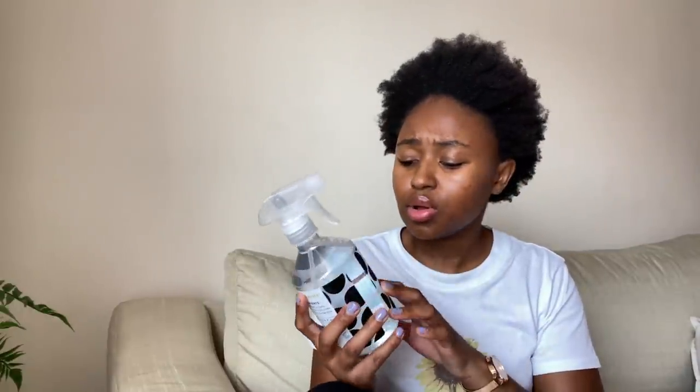The first thing that I got from Mr. Price Home is this room spray. I don't know what brand this is. It's called Love and the flavor is pomegranate. It smells amazing. It's a room spray and this was on sale. It was 60 rand. The second thing that I got from Mr. Price Home is this small vase, which I'm gonna put on my coffee table. It goes with this. Was 20 rands by the way. This was 19 rands 99.